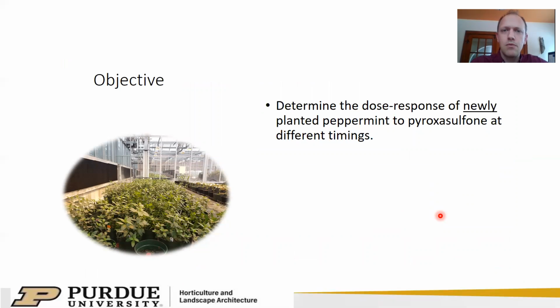So the objective of this study was to look at a dose response effect of peroxysulfone or Zidua in what we're calling newly planted peppermint. We'll show you what that looks like here.